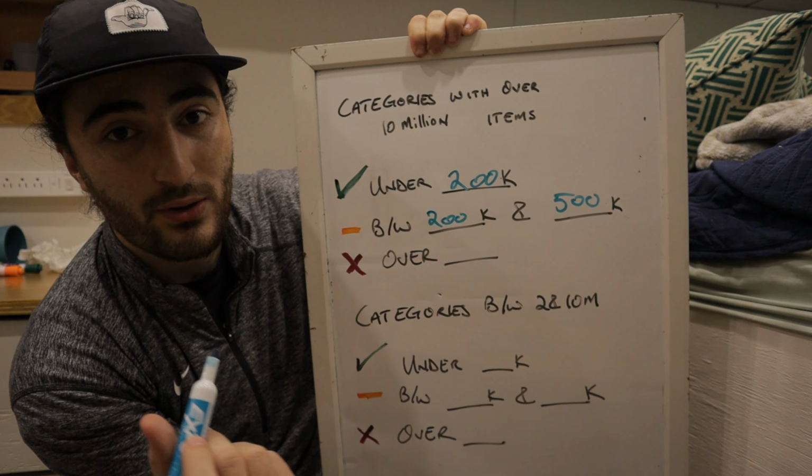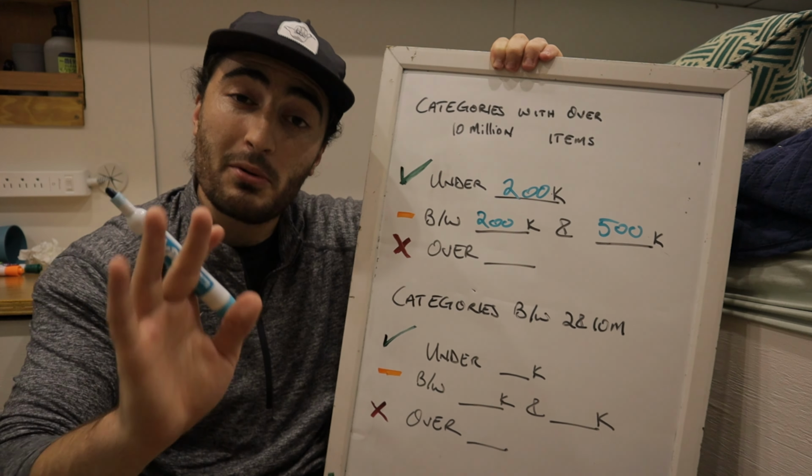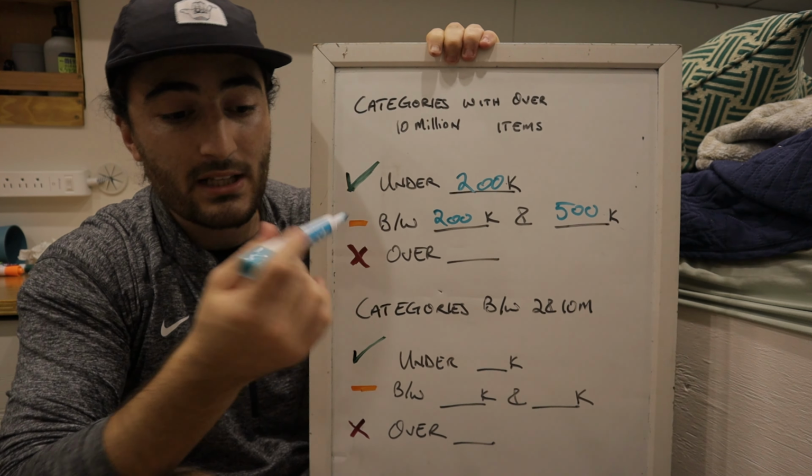That's why we have that orange thing there. I don't have a yellow expo marker. So if it's between 200 and 500,000, I think it could probably be a good buy, but I want to do some more research and really look at the Keepa chart.